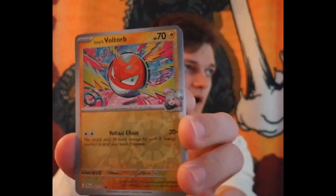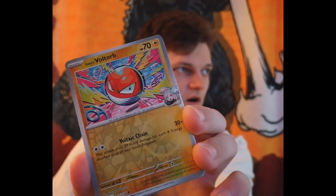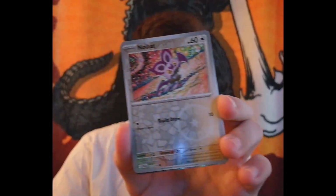So hopefully in the future, if not revisiting them, it'd just be nice if some, whoa, Iono's Voltorb. That's really nice. See, that's a card where you're like, wow, that would look really sick as a full art. The art on that is really good. I would say that card's nicer than some of the full arts. No shade to Maractus, but like Maractus, we're fine.